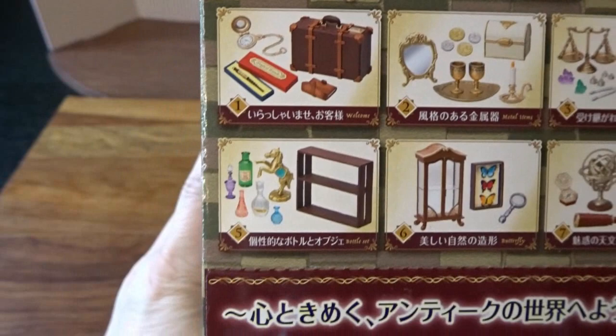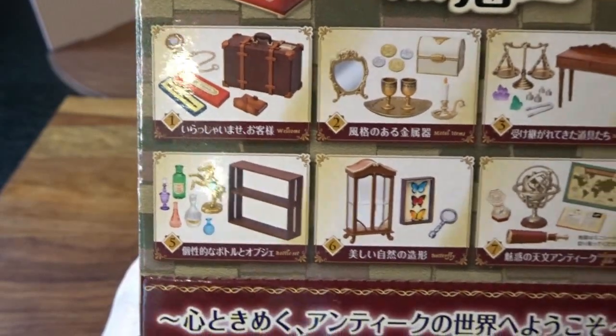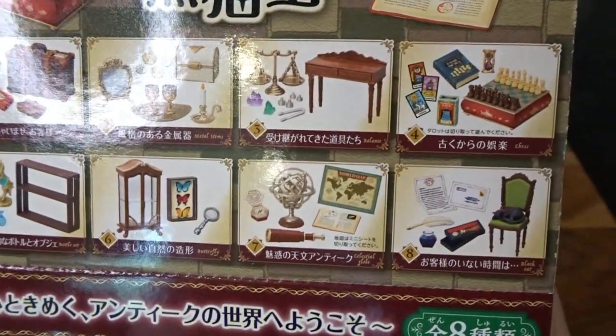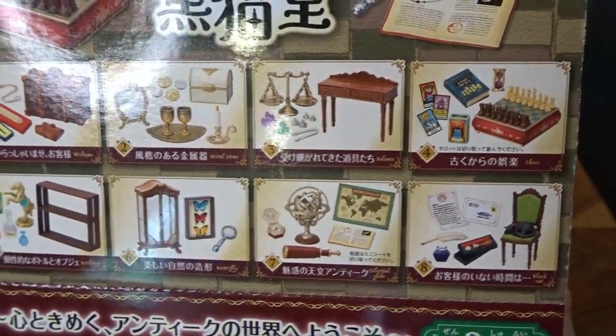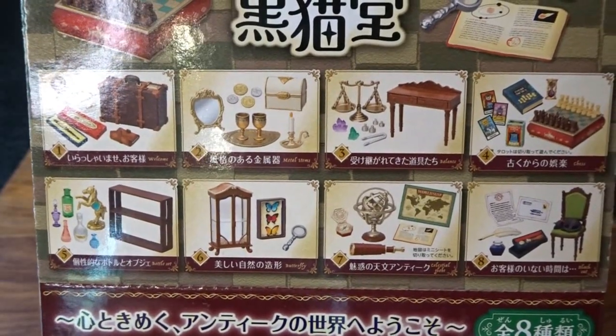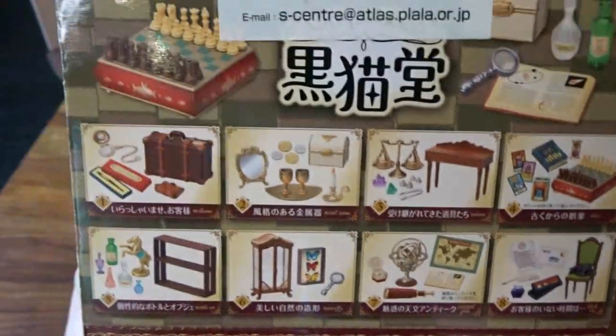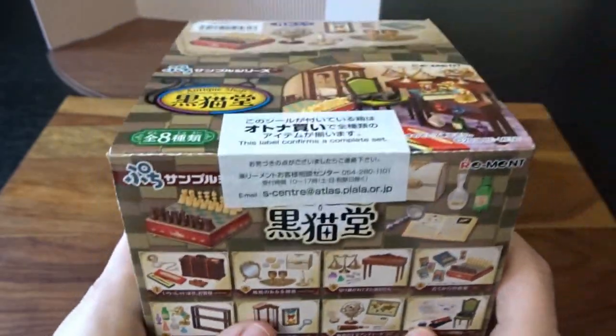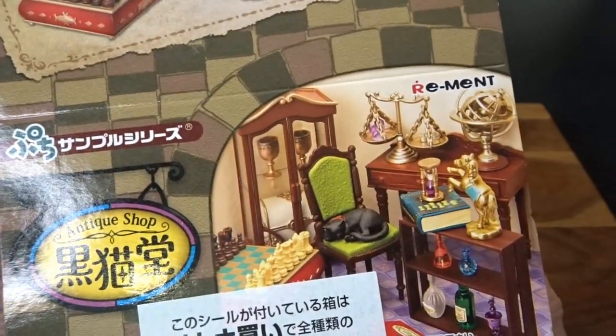So here are the items that we will get. You can see lots of them. I believe they're all written in Japanese there, so I can't necessarily read all those, but it's pretty intuitive to see what they are. It looks like we have some beautiful display cases, a nice desk, a chair, a trunk there or a suitcase, and lots of fun little miniature items, and that cat.